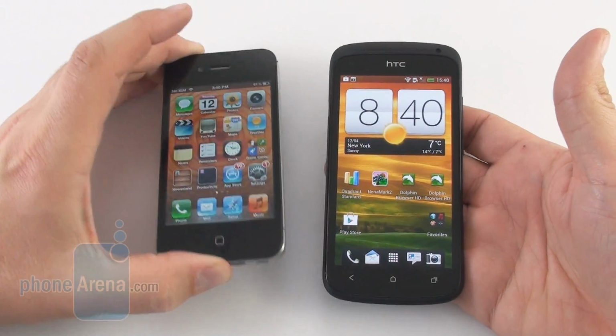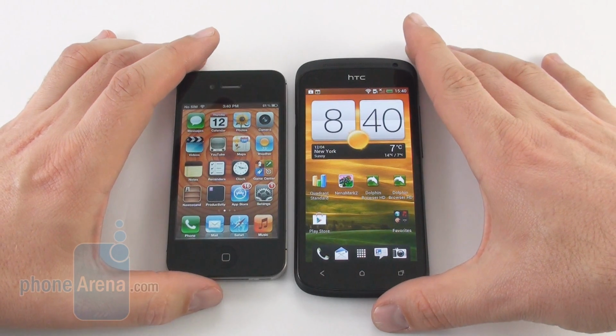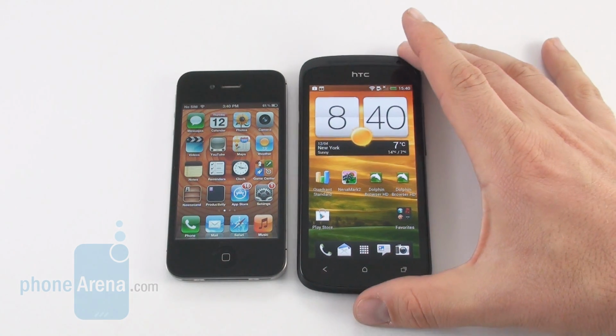Overall, the advantages of one of these handsets over the other are not with a large margin in any department, so your choice will boil down to Android or iOS and personal design preferences, given the difference in dimensions.